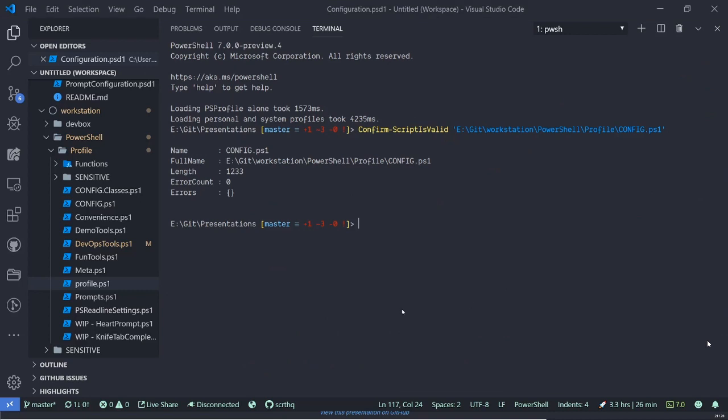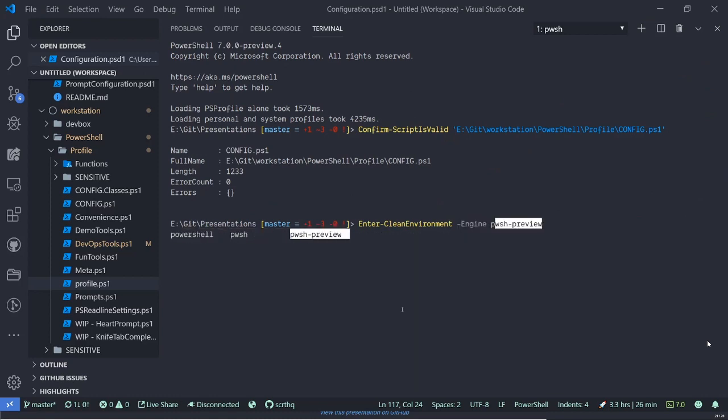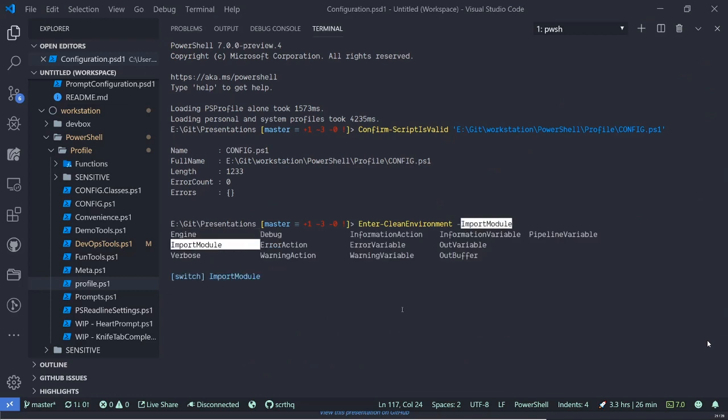Enter-CleanEnvironment. This will let you go into that child process. You can pick your engine if you want. You can specify to import your module. The way I typically build modules is I'll have a folder called build output in my repo root. This will look for that folder and then import a module from that, whatever the latest version is, into that clean environment. That's my usual workflow, and I've seen that in a few other places. If you have a different workflow that you want to accommodate, just let me know and I'd be happy to build in that support.